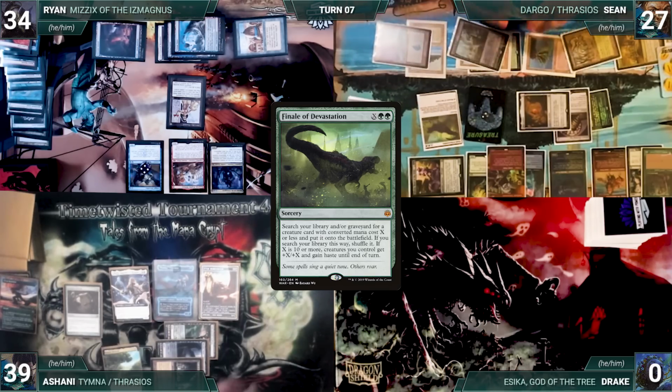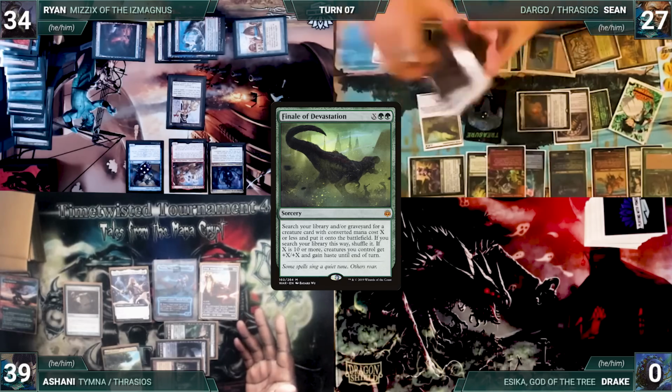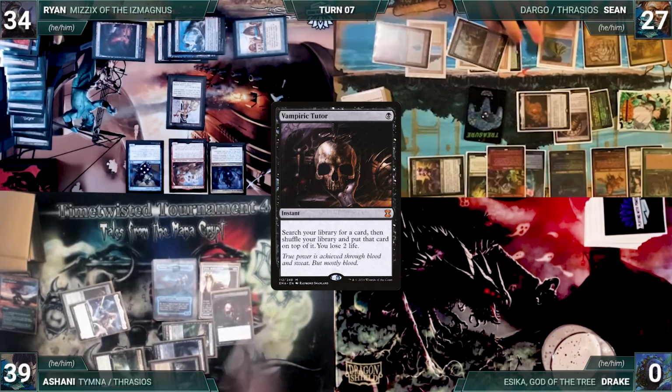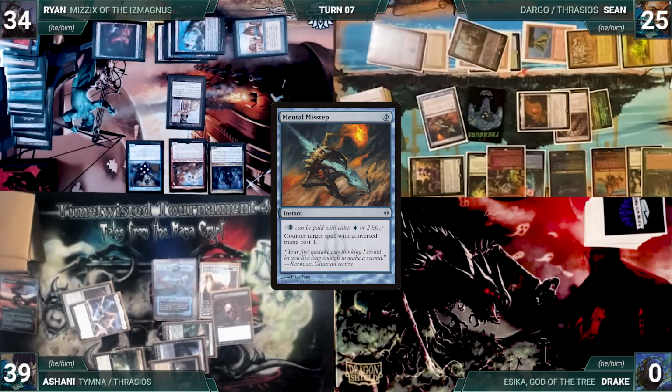This is when everyone reminds him of the Aven Mind Sensor on the battlefield. So, Sean searches the top 4, failing to find. Still in the end step, Ashani casts Vampiric Tutor. In response, Sean pays 2 life to cast Mental Misstep, countering Vampiric Tutor. The turn moves to Ashani.